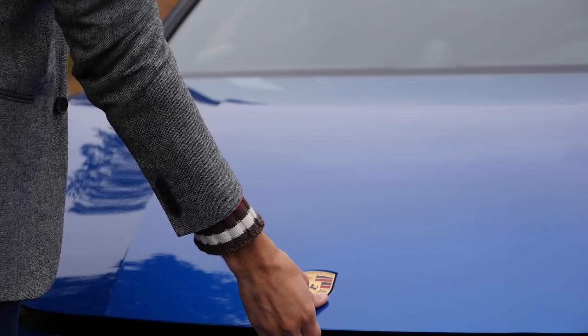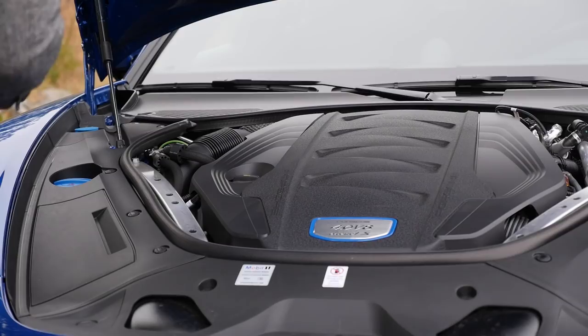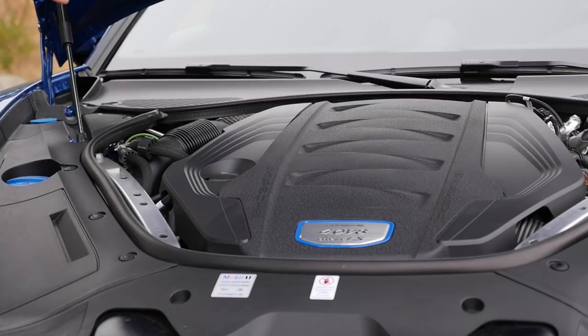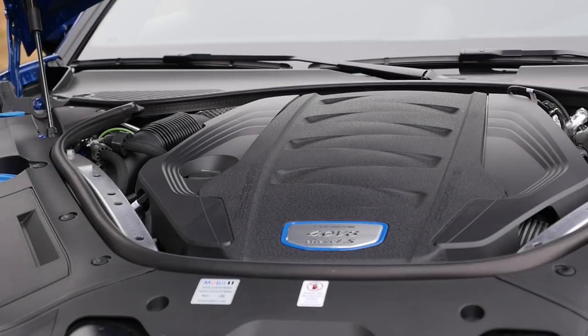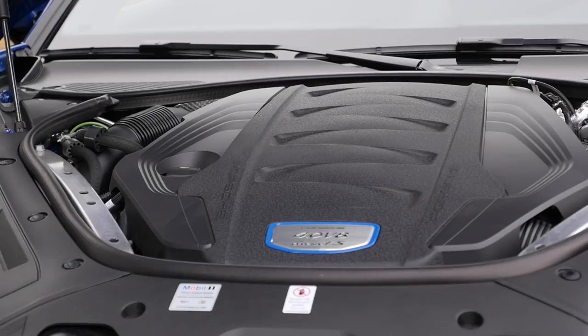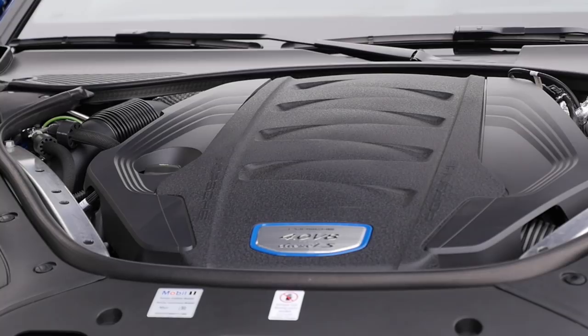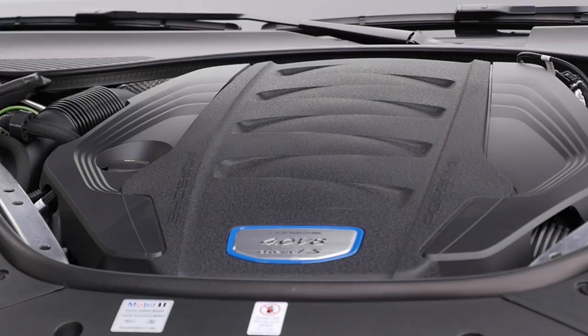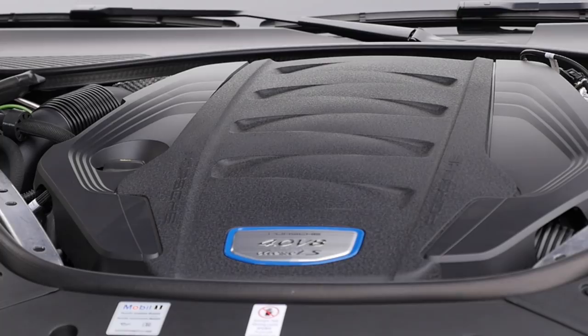So under the hood, very nice that we have the blue frame here fitting the exterior color. This one here is the 4S diesel, a 4 liter V8 diesel with 422 horsepower. Then in general you get a V6 petrol engine with 330 horsepower, or 440 in the 4S with the petrols, or petrol plus electric, the hybrid, with 462 horsepower with the V6, or the V8 turbo with 550 horsepower, then about 3.6 seconds to 100, or the new Turbo S hybrid, 680 system horsepower, then 3.4 seconds. But it's not available for the Sport Turismo, this one here rather with the normal engines.